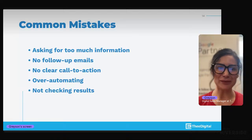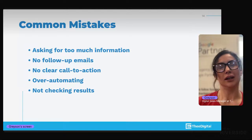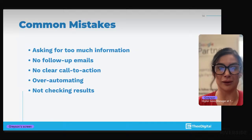And then the last common mistake is a lot of people set it and forget it. They don't follow up. They put all this work into improving their websites, their landing pages, coming up with these really awesome lead magnets, so again, those value offers that we're giving people that come to your site, and they don't even check the outcome.